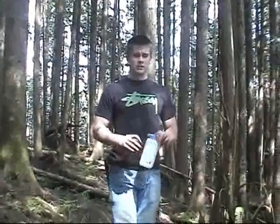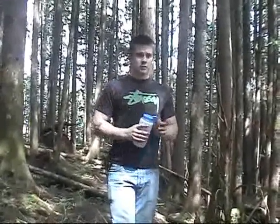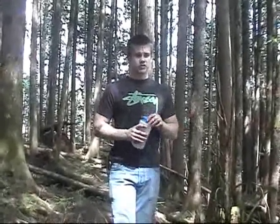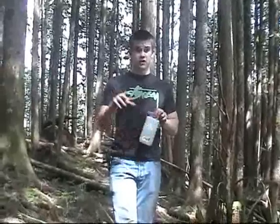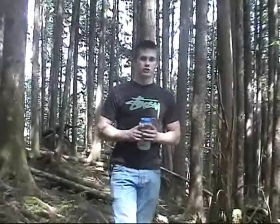Okay, now I'm lucky because this water down here is flowing water, so that means it's clean. But if you're ever stuck in a place where there are stagnant pools and stuff like that, and you don't have any source of running water like this, the best method to clean it is to boil it. If you don't clean it, you can get very sick, get dehydration, diarrhea, and that will just make surviving a lot more difficult. So it's always best, if you're ever in doubt, to boil your water.